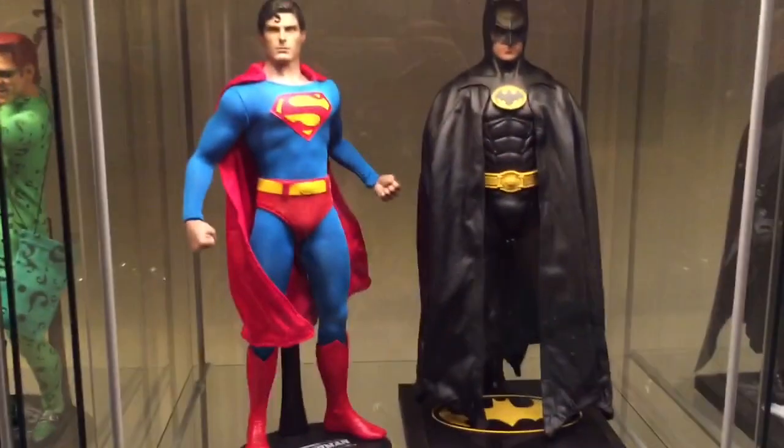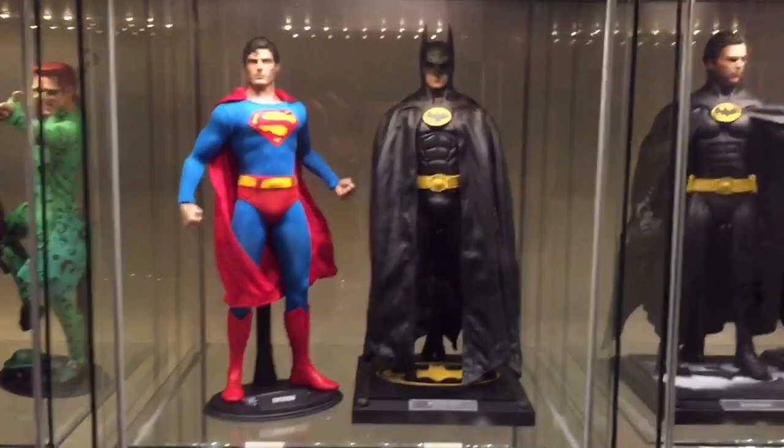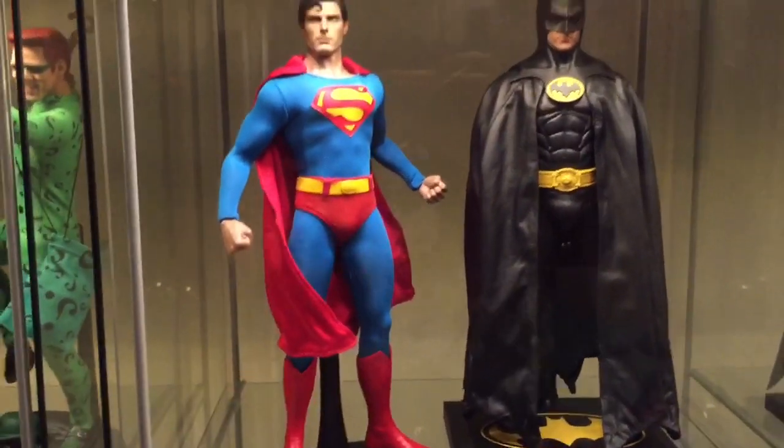Next door, we got Christopher Reeve. Just picked this figure up. I bought it loose. I'm inspecting the flying base and all the different hands and stuff. But right now, it looks pretty good, man. I threw the cape around his leg.